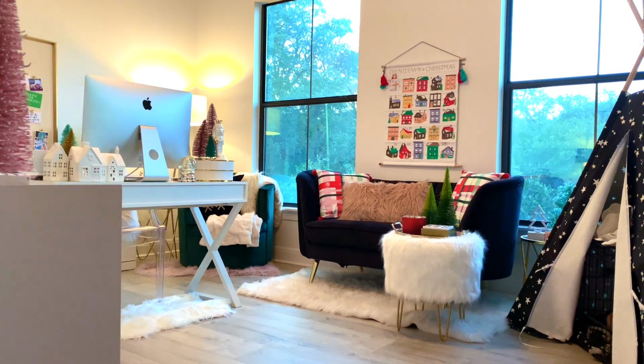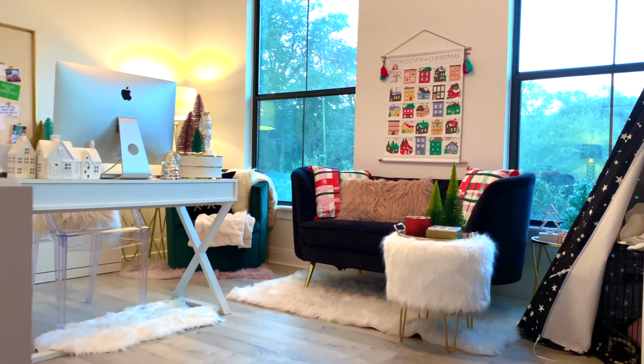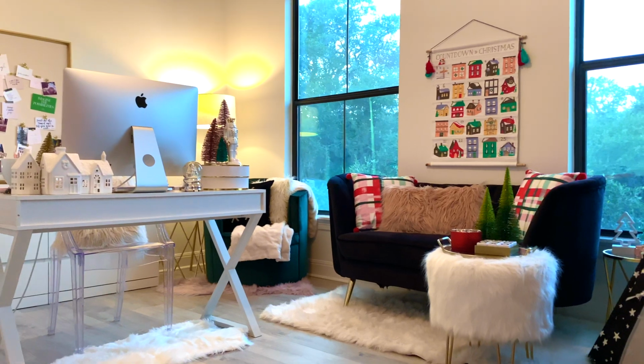So here's a look at the finished space. Let me know in the comments below what you think. Do you like how it turned out?